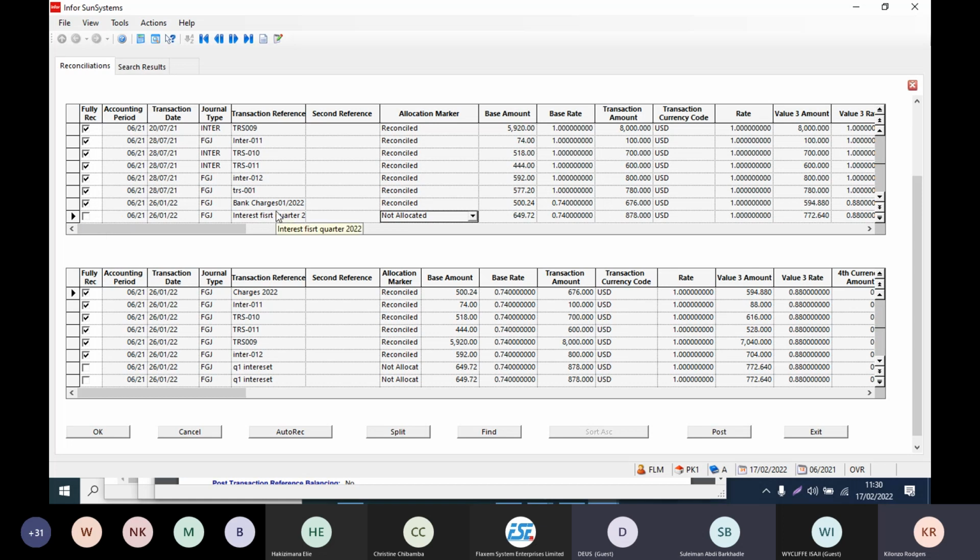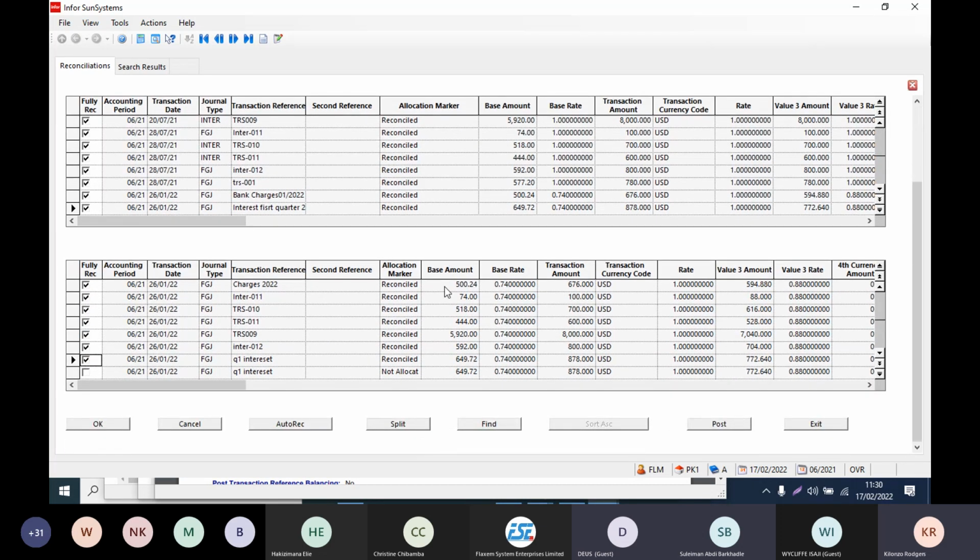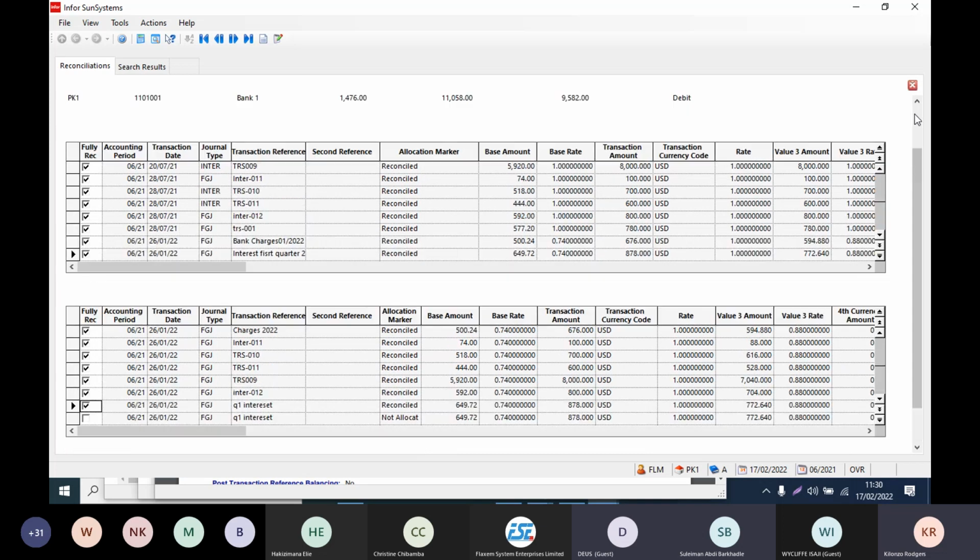Maybe they are bank charges, interest, commissions, and other transactions that do not originate from you, those which maybe originate from the bank. So if I want to reconcile them, I just check those which I want to be reconciled. So I check them and I click OK, then they are also reconciled. So that's how simple the bank reconciliation happens in SunSystems.